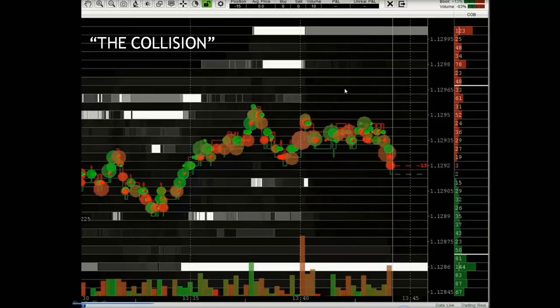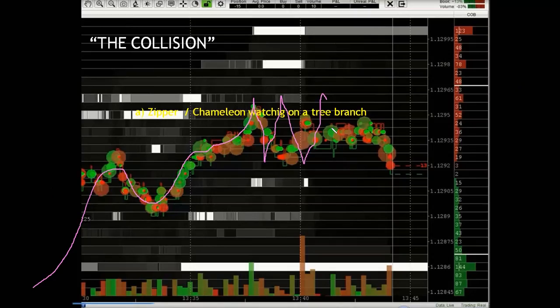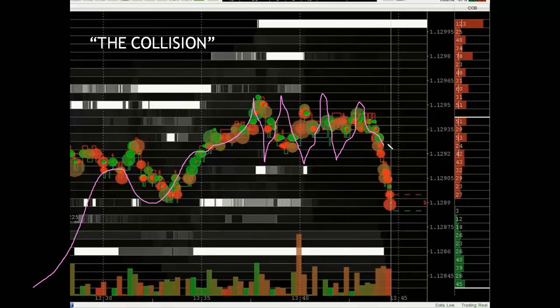The first concept I'm looking for is some kind of a zipper, like a chameleon watching the price, watching the liquidity on a tree branch. So what I need in the uptrend is the price to stop and then go up, go down, go up, some kind of a zipper, some kind of a chameleon stop there. And then, suddenly, what I need is a sell-off, a panic sell-off.